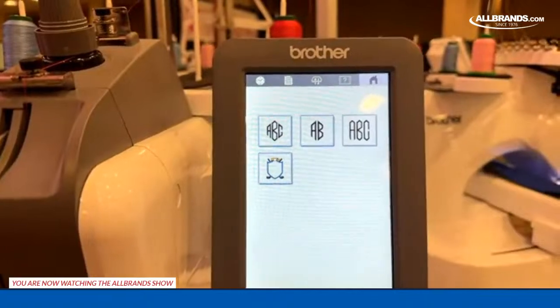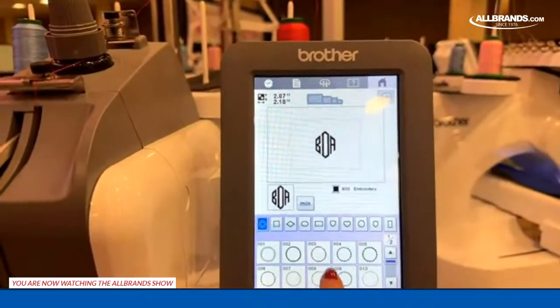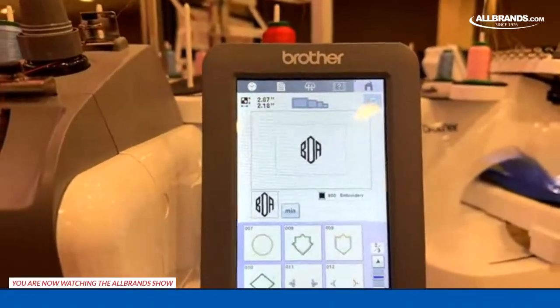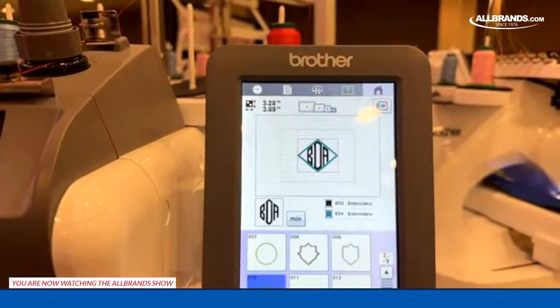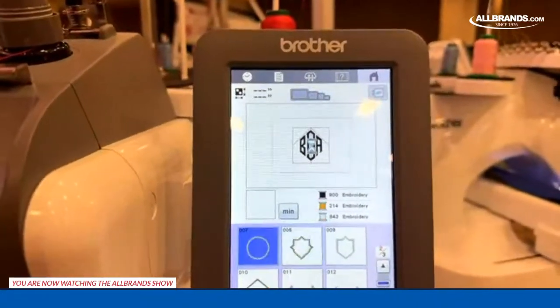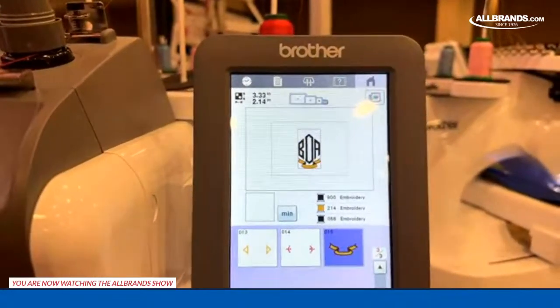There's also shapes as well. So if I wanted to put it in a shape, I could. But with the 3-letter monogram, one of my favorites is this one. I think it's gorgeous. And it automatically puts it in there. Let's just preview a few other of the different borders that you can put on there.